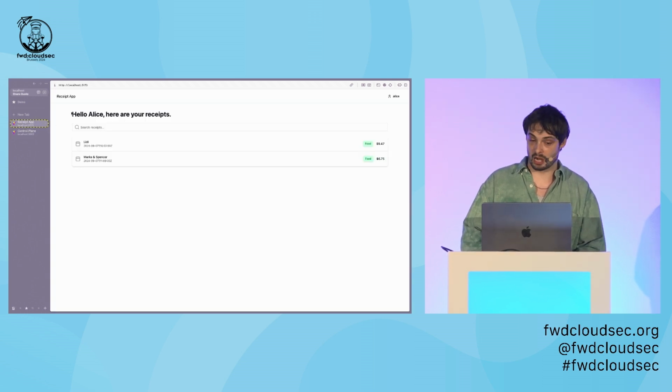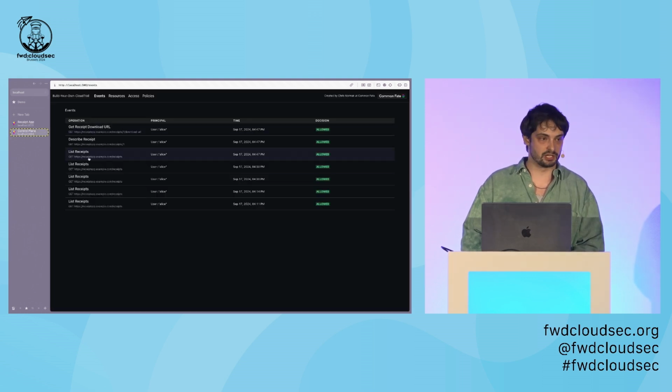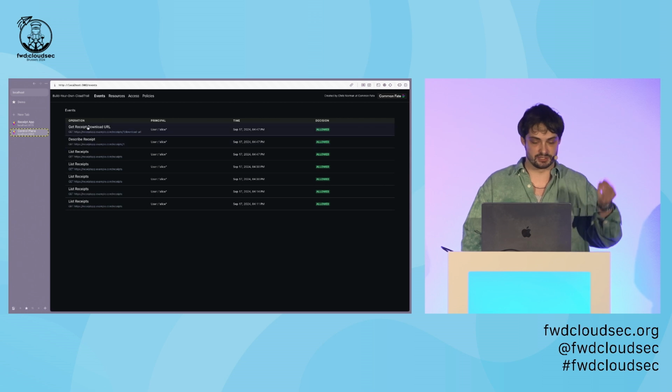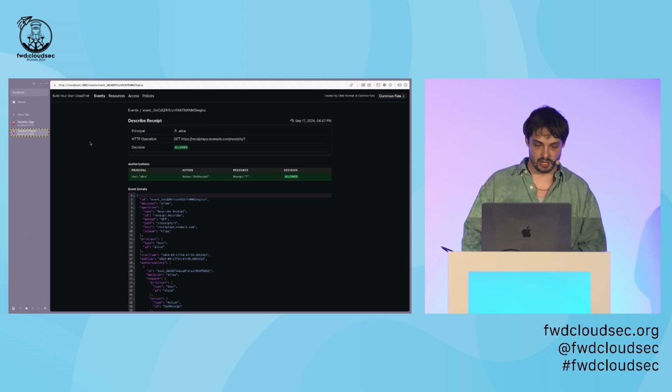I'm currently authenticated as Alice, and I can see a couple of receipts here. So we're going to log in. We can see, OK, I've got a receipt from Little here. Let's go back into the control plane. And we can see we're starting to receive some events that are coming through. I look in the audit log, and let's grab this one as an example.